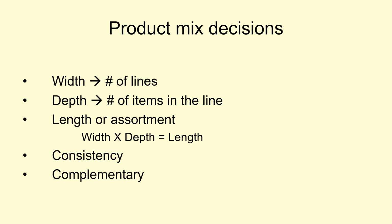And so if you think about something like a convenience store, it has a very shallow product line setup. That is, they only have one or two brands of anything, but they have a very wide mix because they have lots and lots of different products. And so a convenience store is an example of a product mix that has an assortment that is shallow but wide.